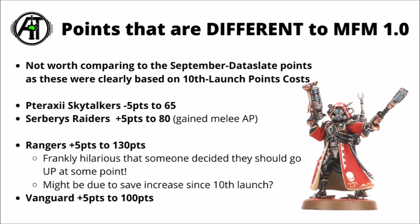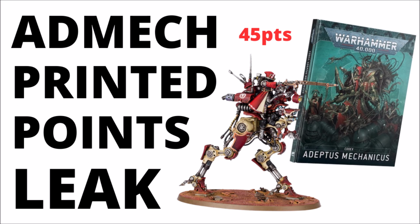And weirdly enough, the Rangers and Vanguard that were considered hilariously overcosted when they came out both seem to have gone up 5 points in this version of the Codex. The Rangers all the way to a slightly mind-boggling 130 points for the unit. Just seems very weird indeed that anyone thought that that unit might have been a bit undercosted at 125. I guess the Skitarii troops increase might have been due to getting an improvement in saves since 10th edition launch. They started the edition with a save of a 5+ with a 6+ invulnerable, and it did improve in the codex to a 4+ or 5+ invulnerable, even if they added it in the balanced data slate in the meantime.